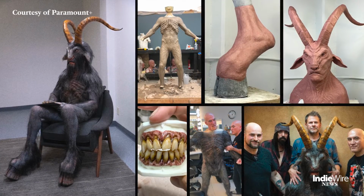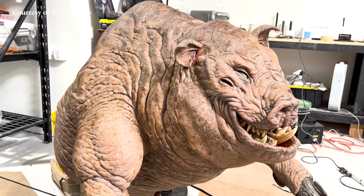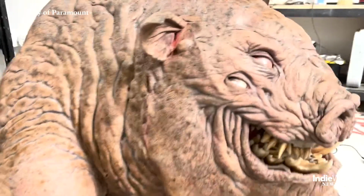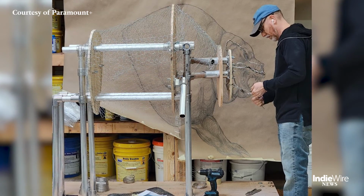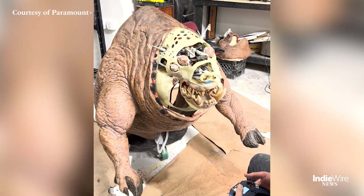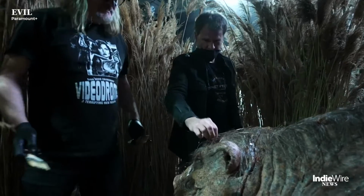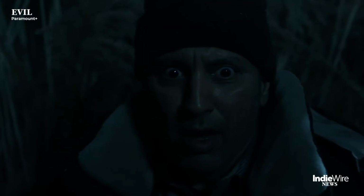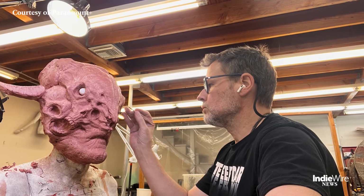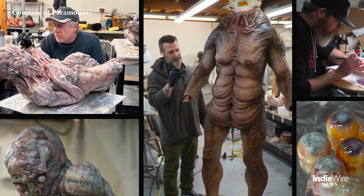Typically, a full-body prosthetic character is roughly 2 months. Like the Demon Hog, I think, was our longest build, because that thing is a full animatronic. We are puppeteering it with servos and traditional animatronics. That was like 4 months to make that creature, and he's in one scene. I never like saying, well, we spent all this time on one shot, because that shot could live in your head forever.